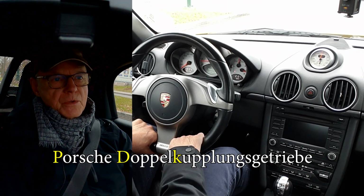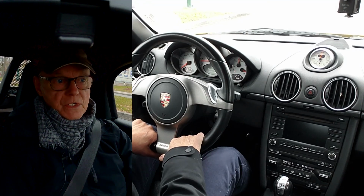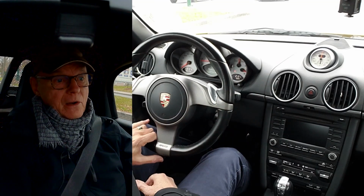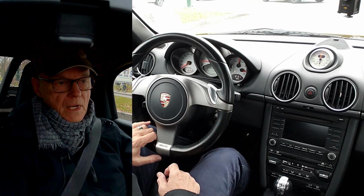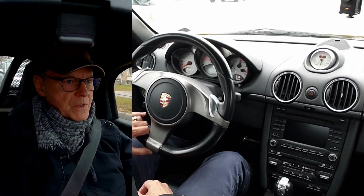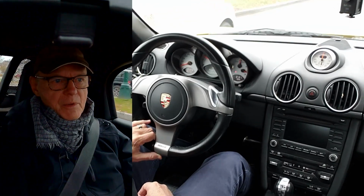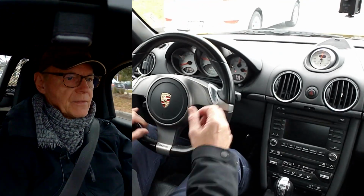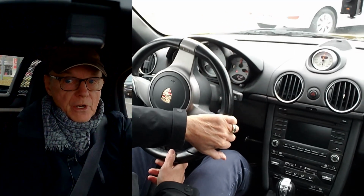My first car, which was a 2001 Boxster S, was a Tiptronic, which of course is a standard, regular automatic transmission. It was my first Porsche that I would take to the track, and it was not the fastest, because that type of transmission isn't that fast. But then I was a neophyte, so it didn't really matter to me. It was probably a good one for me to learn on.